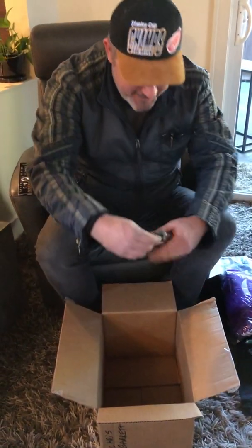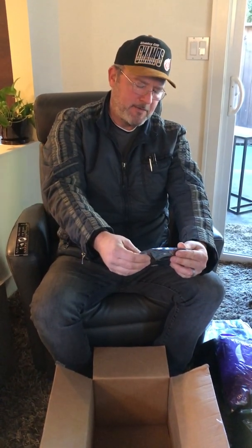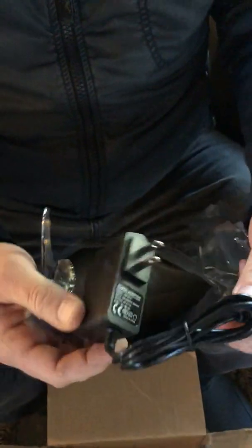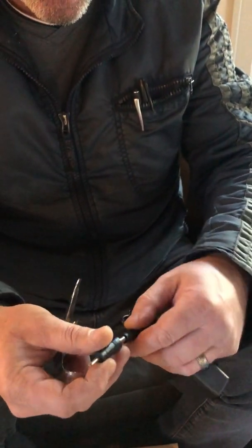And a Woot pen. And last but not least, can't read it, the print is too small. Let's just rip it open. Oh, it's a power supply with 2 different tips for probably an item that I don't have.